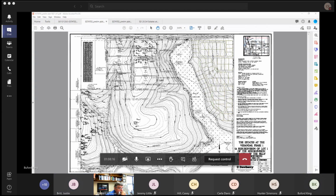Well, Justin, that's great. Justin, Casey, like I said, a lot of comments on this one, but pretty much everything was very, very standard subdivision stuff. And when you have this many drawings, getting each of the drawings labeled the same and that kind of thing, I try to catch all that and let the engineer know about that.